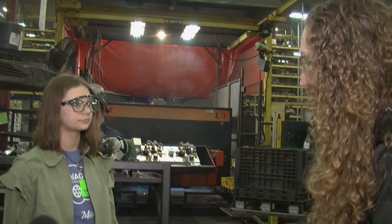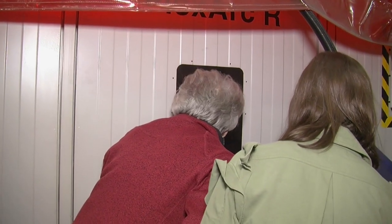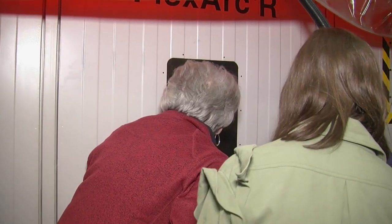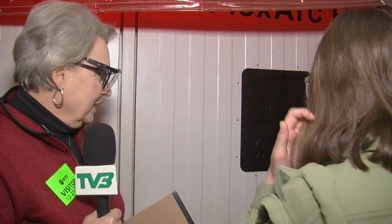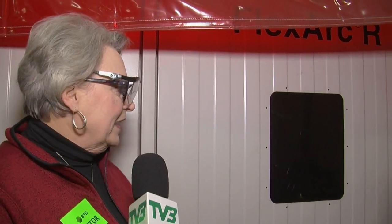Perfect. Let's go right over here. Okay, Emma, you want to get close and take a peek? Get in there. We're being careful because if we look at the blue light, we could go blind, but looking through this special window, it looks kind of green.